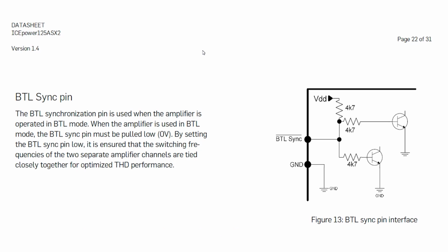BTL sync pin. The ICEpower125ASX2 module has a dedicated bridged application sync pin to set the modulator in a sound and total harmonic distortion optimized mode, important for minimum total harmonic distortion and linearity.